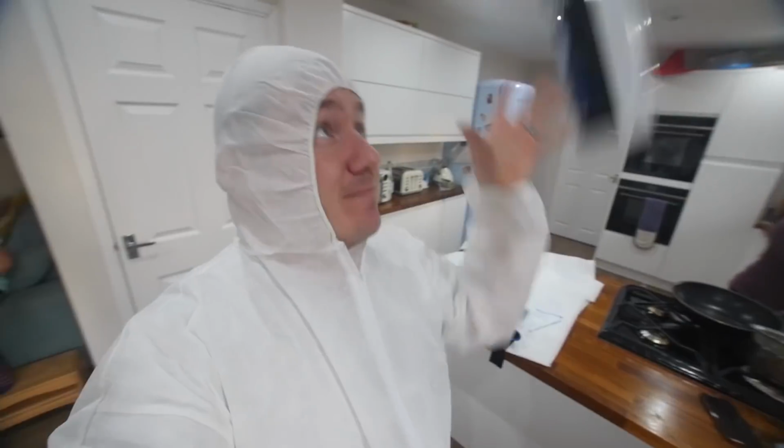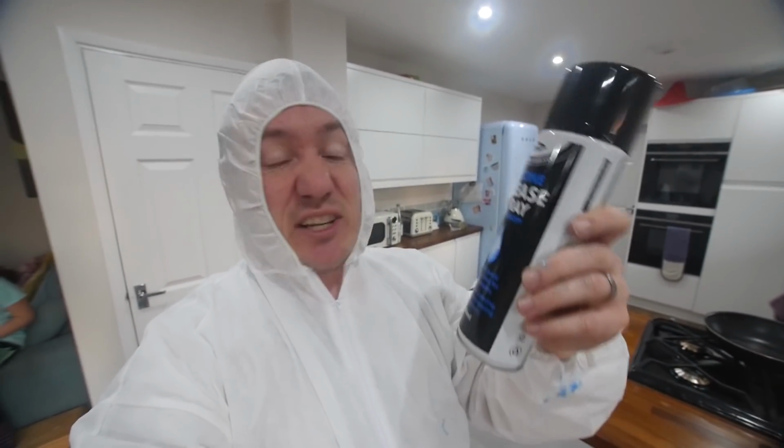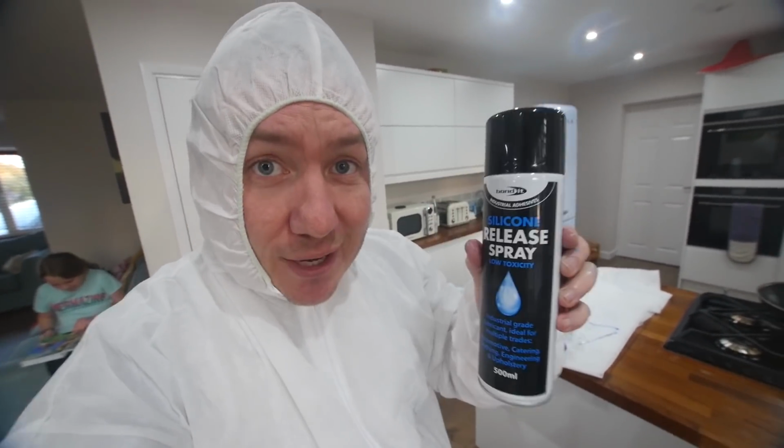But to help it release, we've got some of this. Yep, I missed the postman this morning. I saw him, chased after him, and I grabbed my silicone release spray so I can start that this evening. We're going to put that on it. We're going to do a layer, and then we're going to do another layer to give it some more strength. And then we'll have our bunny.